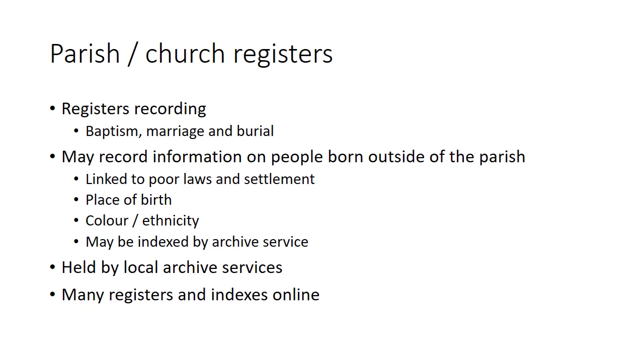Anglican registers, those for the Church of England, are held by the local archive services, and non-conformist registers by the National Archives. Many registers and indexes are online, but it's not always possible to search by this additional information, such as place of birth or ethnicity. Luckily, many local archive services are separately indexing parish registers and other records for the study of minority communities in their localities, and this does reveal Black and Caribbean people within those communities.